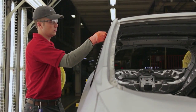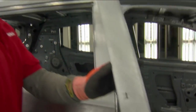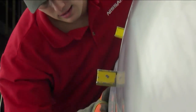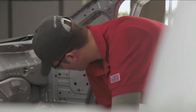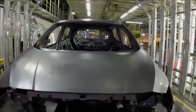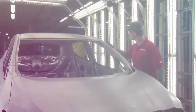Matt Price. I'm the body sides engineer for Body Shop on the B12P LEAF program. What I love about my job is getting to work with so many groups of people in different areas of the plant. There's no one here that can do it alone. We all depend on each other day in and day out to get the project complete, keep everything on schedule, get the quality that the customer desires. And I think the customer will see that this vehicle is something special and that it's something that Smyrna's proud of, and I hope that the customer will also be proud of it.